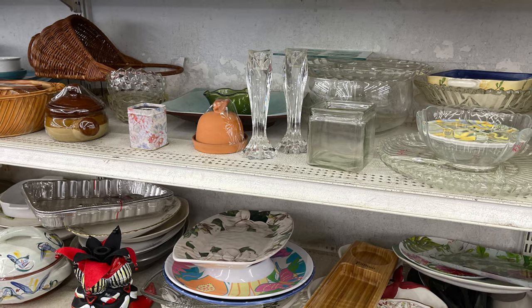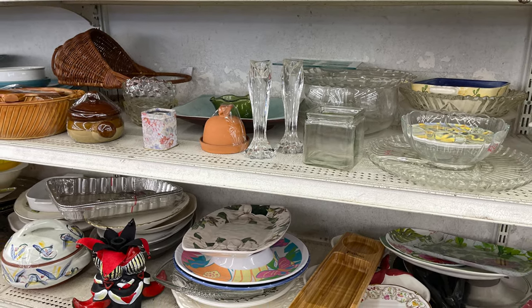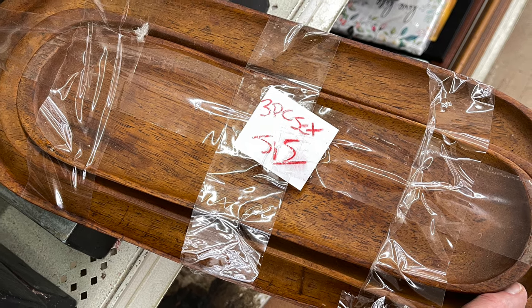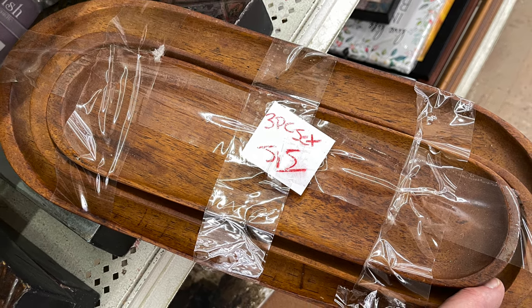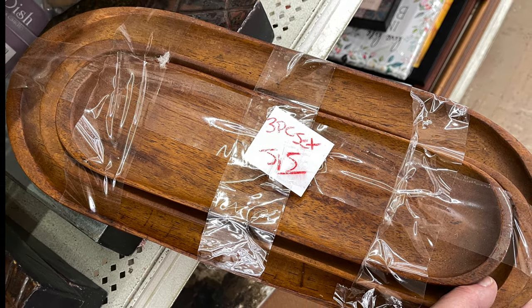I also spotted a really cool wood tray set, but I couldn't for the life of me figure out why there were two tiny plates and one big plate. If anyone can help me out, comment down below.